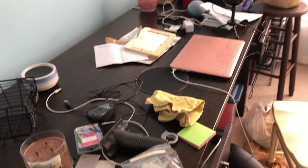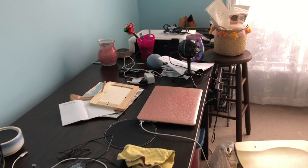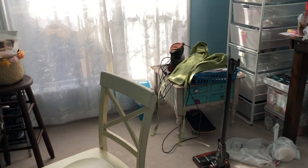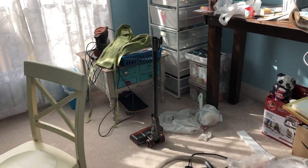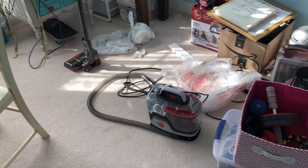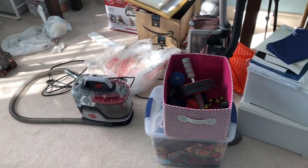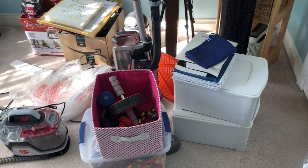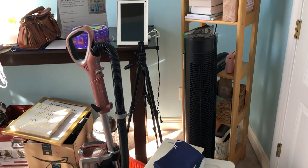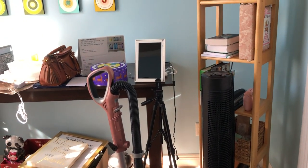So today we are going to be cleaning and decluttering this room. I don't even know what to call this room. It is my office. It used to be a craft room. I haven't crafted in probably about 10 years, so I don't know why I ever gave it that name. It's mostly an office space. It's kind of the catch-all room. I think we all have a catch-all room, don't we?